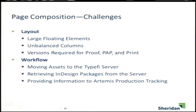Not quite, because we had some challenges. Challenges like large floating elements can present a challenge in an automated system. Unbalanced columns. Since we're hitting the page composition at different parts of the workflow, we have proofs that look different than PAPs that look different than the print version. And also, we needed to be able to have a system to move assets into and out of the Typefi server. And we needed what happened in page composition to come back to us and to inform our workflow.